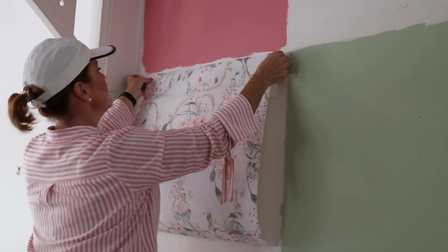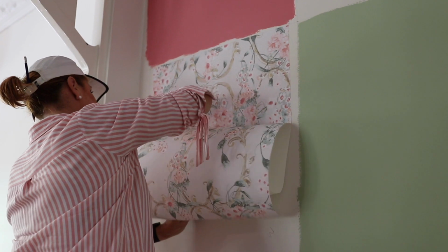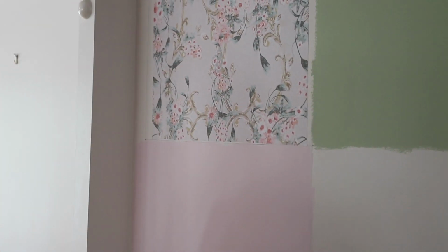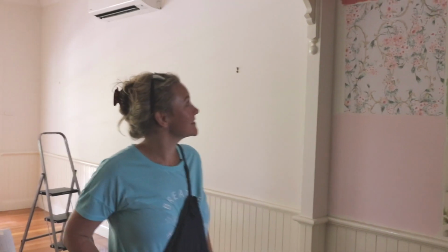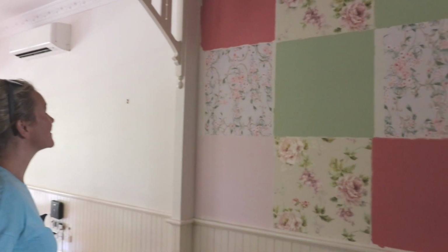I'm using a combination of self-adhesive wallpaper here as well as traditional wallpaper to fill the remainders of the square on the patchwork wall. And then we will be ready for the chippies to come in and help us finish this off. What? No face. Yeah, you can go look at the crazy wall. Oh my gosh, looks so pretty. So nice. That's cute, hey.